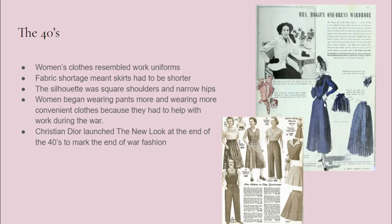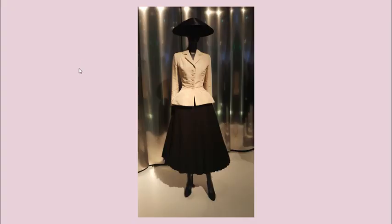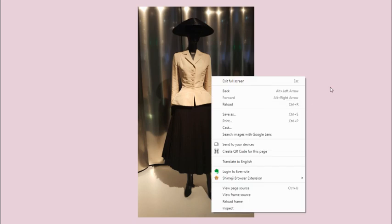Christian Dior launched the New Look at the end of the 40s in 1947 to mark the end of the war fashion. It was like, you guys are going from gloom to glam. Oh my gosh, this is the New Look by Christian Dior.